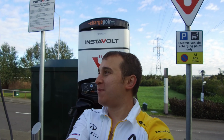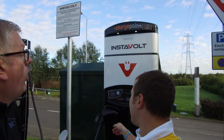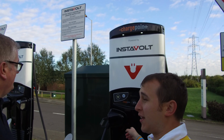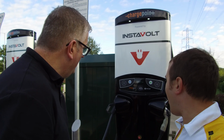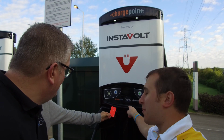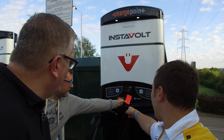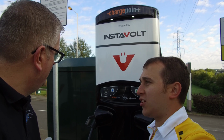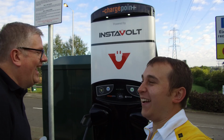It's very expensive to use, but it's still cheaper than electricity. It's 35p a kilowatt, so it's 4p cheaper. But watch. To start the charge, you see this contactless reader? You just tap your card on it. And then that works amazing. And then you pick a plug and plug it in your car and it just charges. Wow. No app.